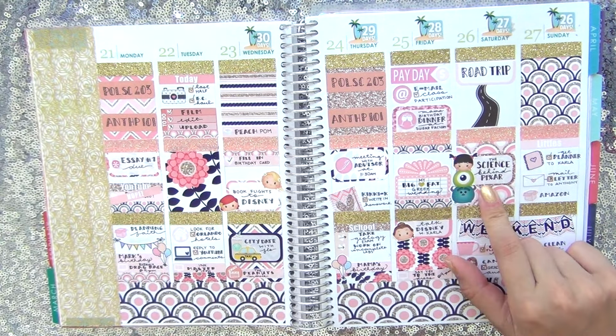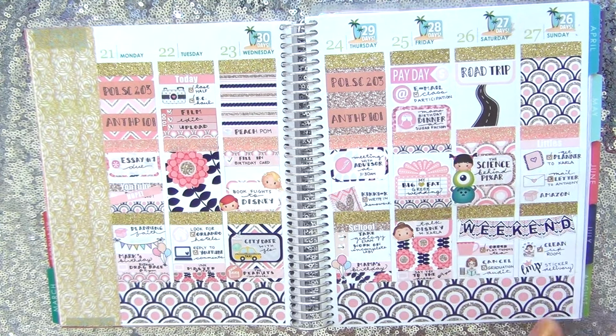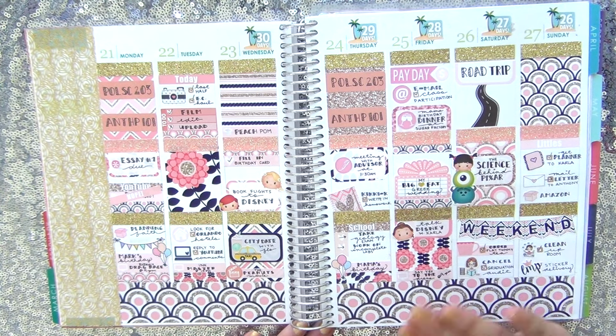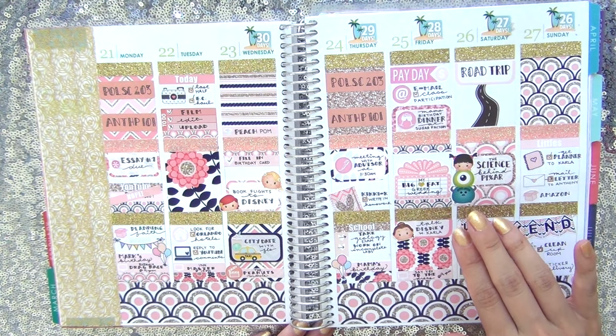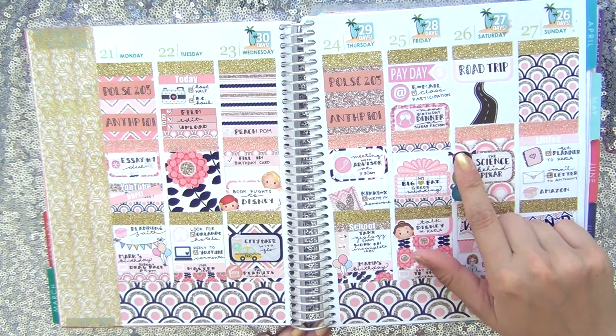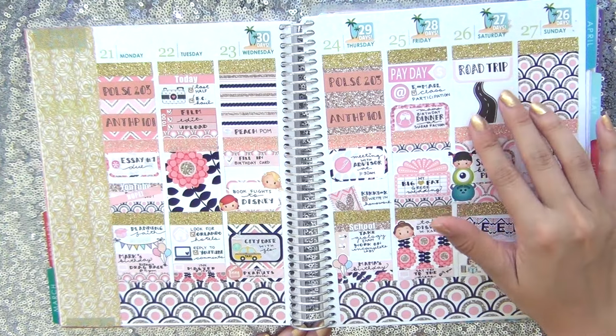And then also this was the week that I went to the Science Behind Pixar exhibit in the Franklin Institute. It's a museum in Pennsylvania. It was not worth a 2.5-hour drive, but it was still fun to mark it in my planner with a stackable Tsum Tsum sticker and, of course, a road trip sticker.